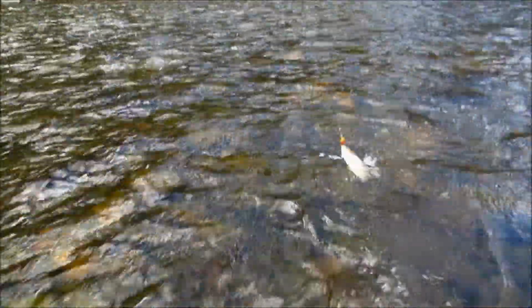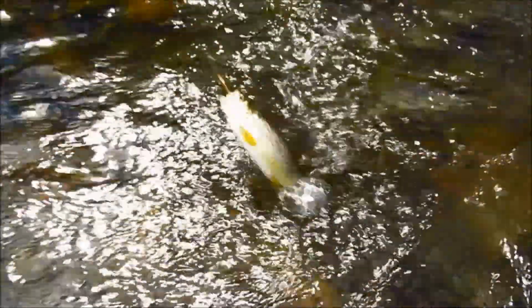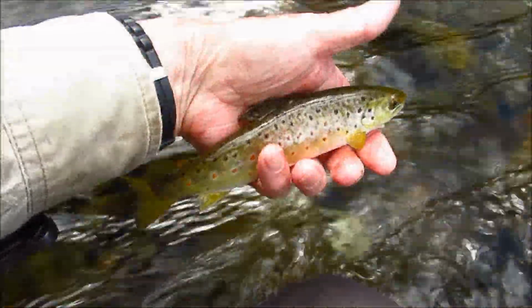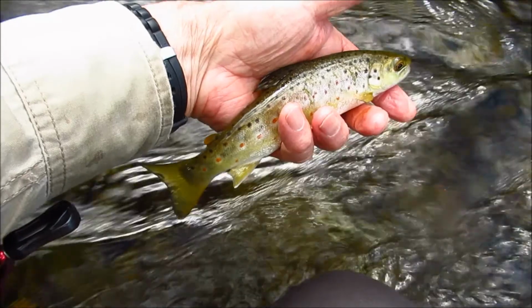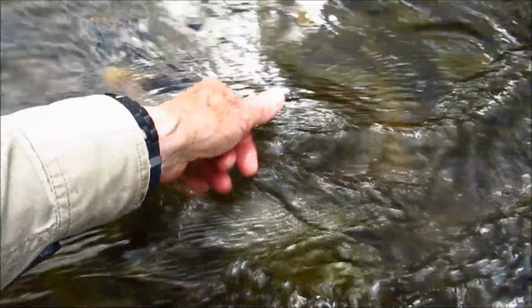Finally, this little fella was taken right off that other riverbank during the cast and drift. So we'll get him in. No, he's a little brown, I see. I thought he was a rainbow at first, but he's just a little brown. So we'll let him go. There he goes. I could have sworn it was a rainbow, I had it really turned side on there in that water. Oh, anyway, he's gone. He's all good.